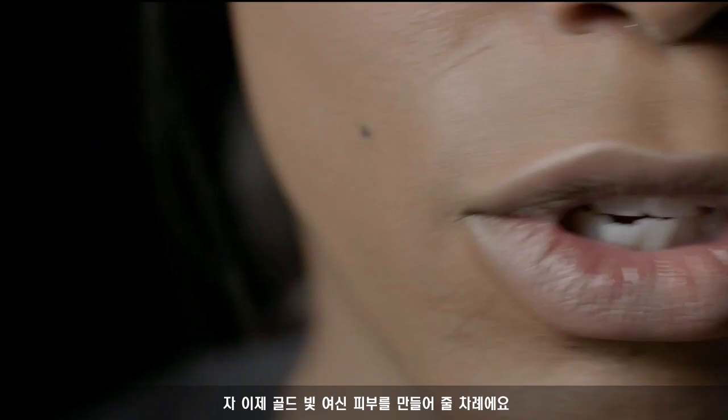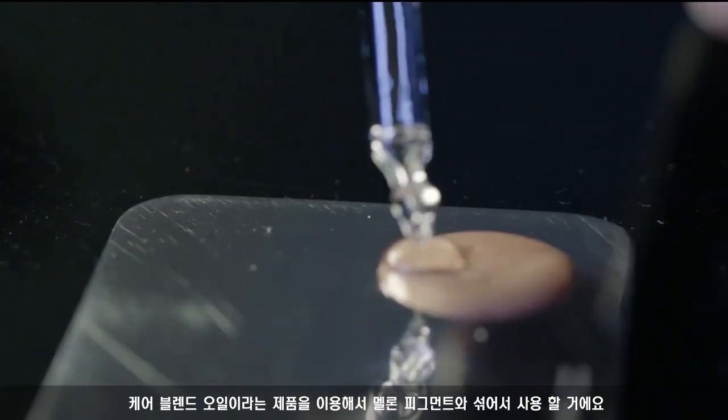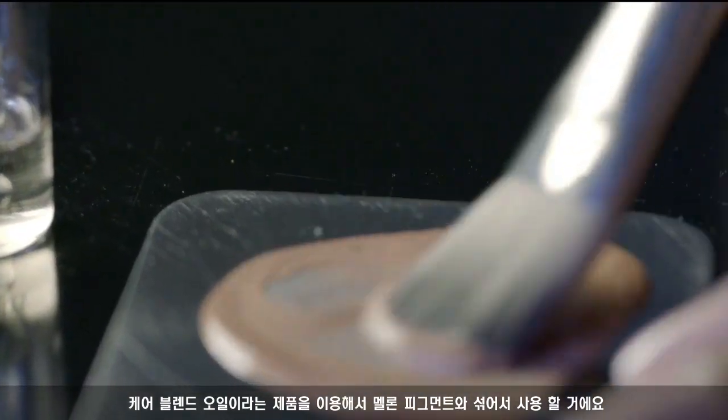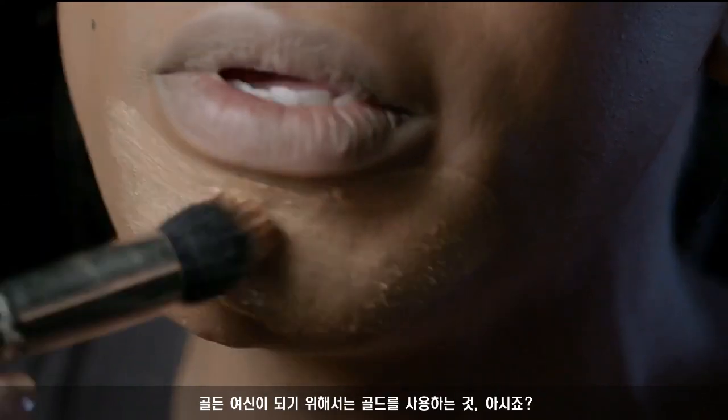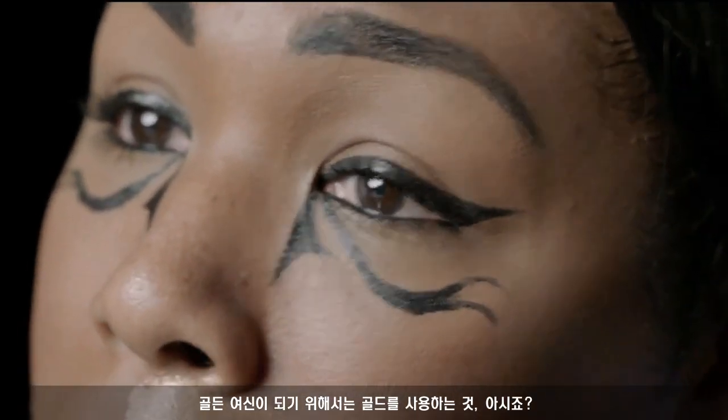Now, we have to create golden goddess skin. I'm going to use a product that's called Carobilan Oil, and I'm also going to mix it with a product called Melon Pigment. To be a golden goddess, you got to be gold, for one thing, okay?